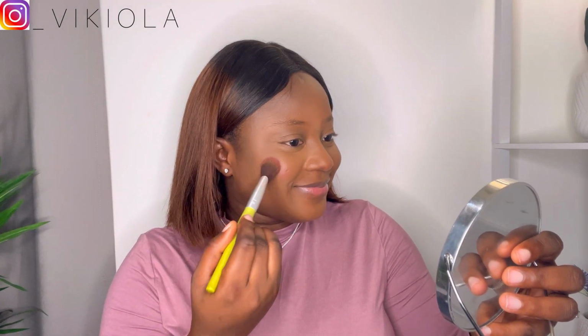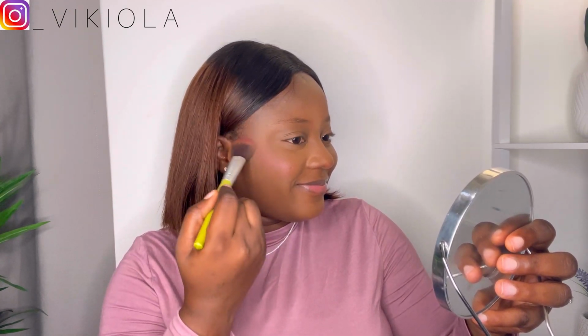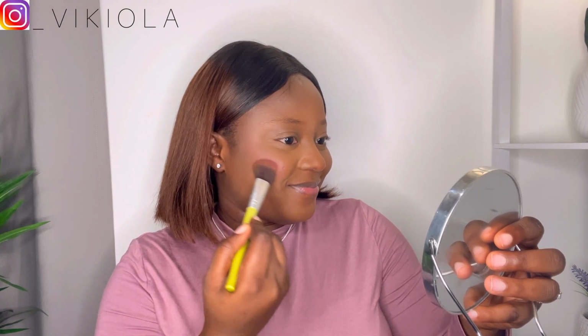But anyway, so my blush now, I'm going to smile, you know the drill. So just smile. You can raise it close to your hair. And the other place as well. So once I've done this, really, I don't need to contour, to be honest.